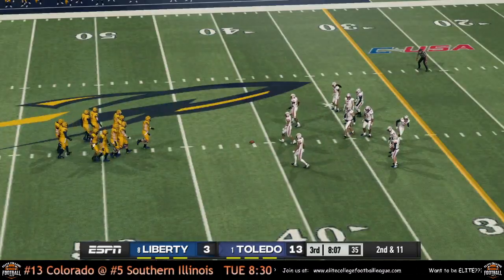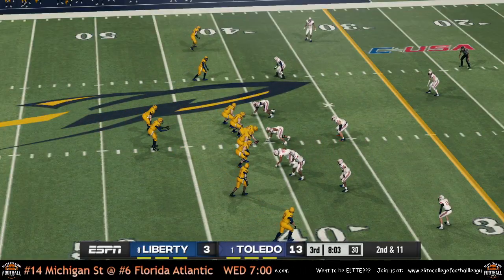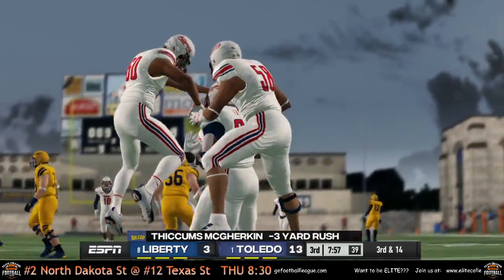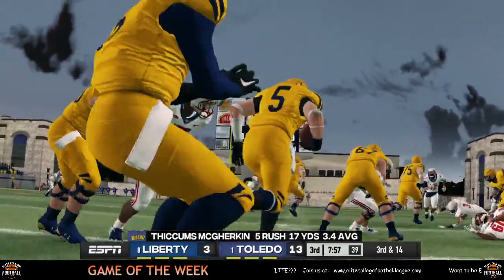It's second and 11, ball on the 41-yard line. Watch the slant. Hey, check Mike 21. And they hit him in the backfield. Call it a loss of 3 yards on the play. That brings up third and 14.